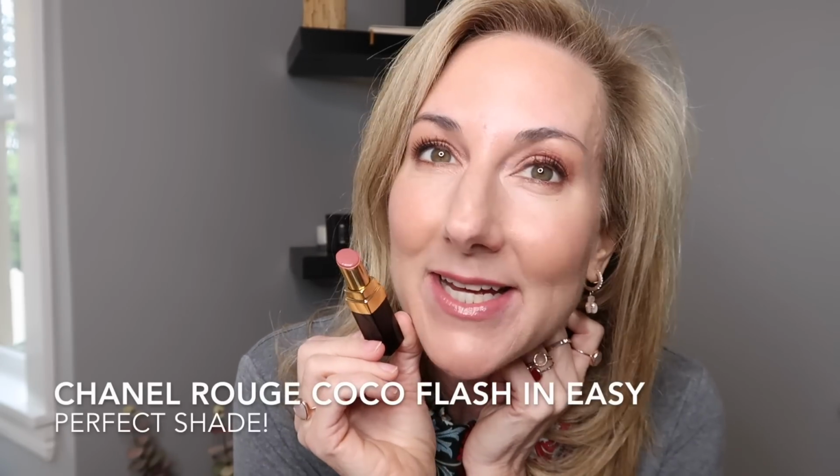Your lips but better. And then I am a fan of the Rouge Coco Shines because it's sort of a hybrid gloss lipstick and just so easy to wear. So I have a ton of these. They're always in my purse. I don't have to use any lip liner or anything. I just kind of slick them on. And again, this is the shade Easy.